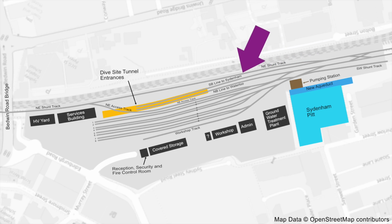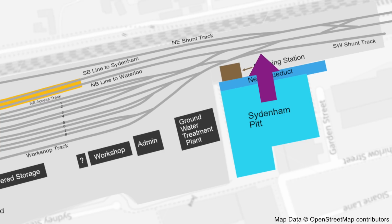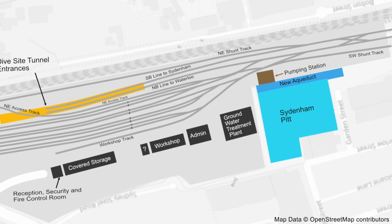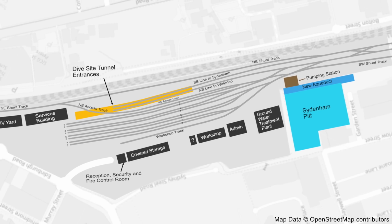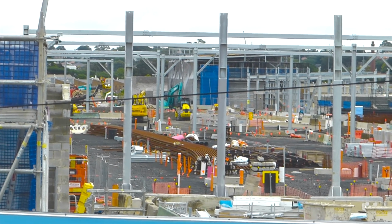These are the North East Shunt Track, which runs alongside the existing rail corridor, the North East Access Track, which enters Trains Facility South from this side, and then on the other side the South West Shunt Track, which runs adjacent to the northbound metro line and finishes in Sydenham station. And finally the Workshop Track, which runs in front of the buildings. I'm sure Sydney Metro have official names for these tracks, and if you know what these are, do share this in the comments below.